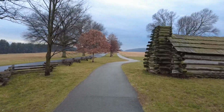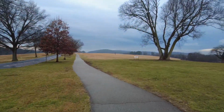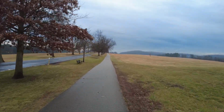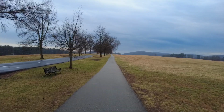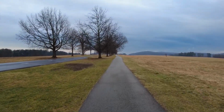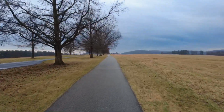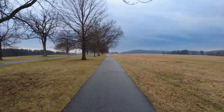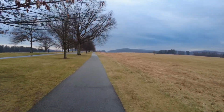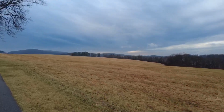But I think this park is about 10 miles, and it's just beautiful scenic sights. I think there's like 10 stops that you can go on. You could either ride a bike, you could walk it, you could take your car. There's arches, memorials, there's a big church. But look at this, man.